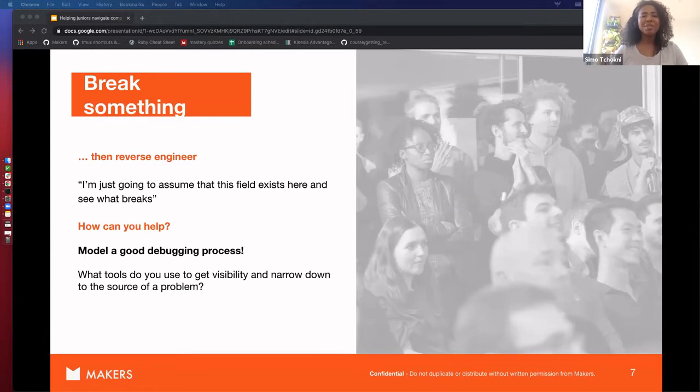Another approach, more like when you don't know what you're doing at all, is breaking something and then reverse engineering. So at Memrise, I was sort of impatient once, and I had added a field to an API response. And I wanted the iOS team to pick it up, but nobody had time. So then I thought I would just do it.